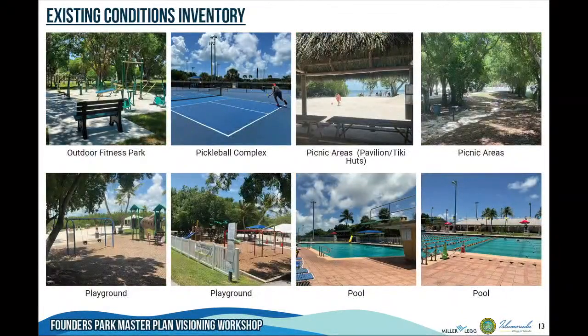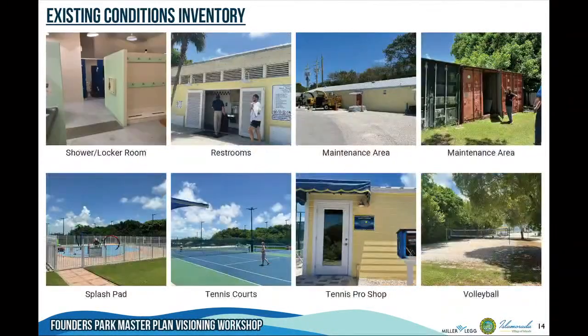As well as the pool areas and the playgrounds, and a lot of the picnic areas throughout here. All right. And as we mentioned, some of the shower and locker rooms, splash pads and tennis courts, even a tennis pro shop you have on here. But some of the stuff that you might not always see is highlighted here, and something that we took a look at is the maintenance area and where everything is maintained for Founders Park, and some of our public works areas as well.